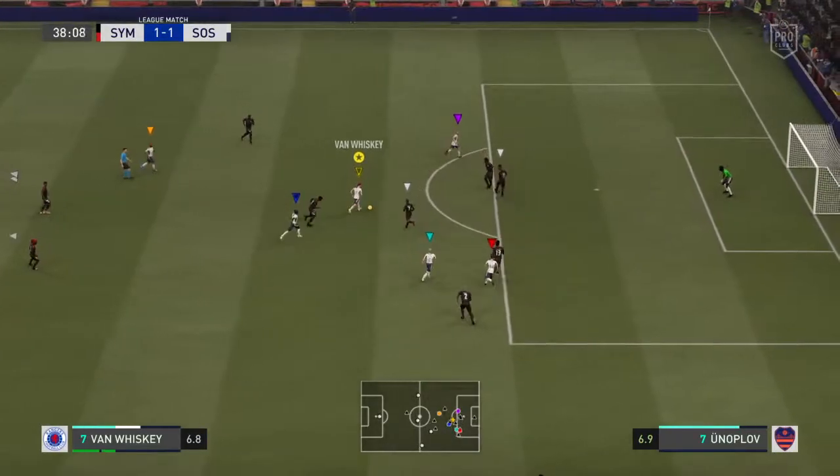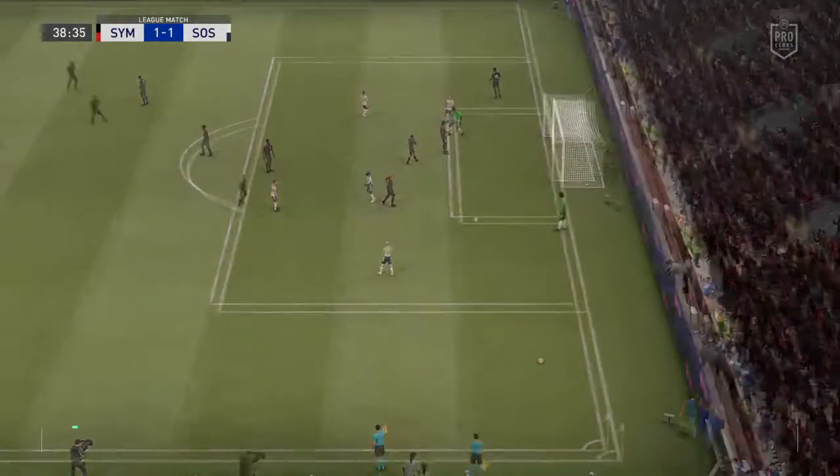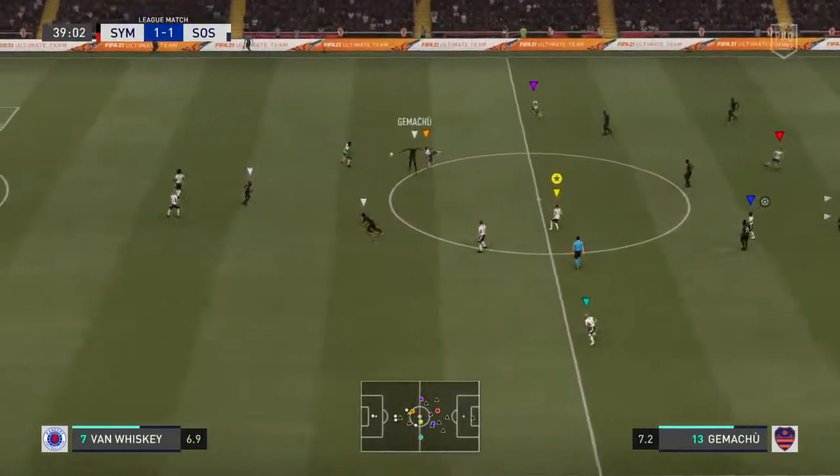Well, they might be onto something. High degree of difficulty to hit it on the volley like that, and it was close. Well, it's all about timing. You've got to wait for the ball to come down, and he's very, very unlucky.